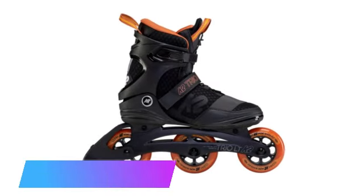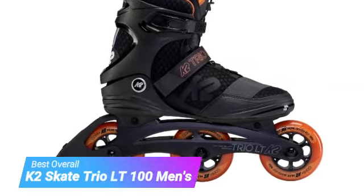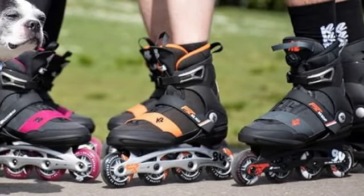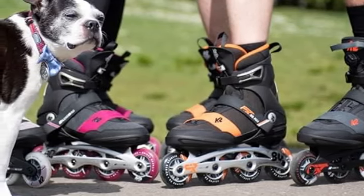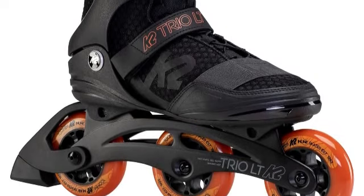Starting off our list is the K2 Skate Trio LT100 Men's. Sleek, maneuverable, and flexible. There's a lot to like about the K2 Skate Trio LT100 inline skates. From casual cruising to more strenuous workouts, these versatile skates deliver all-around performance and functionality.